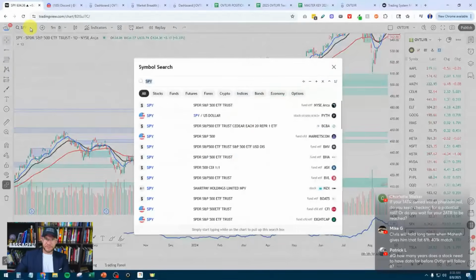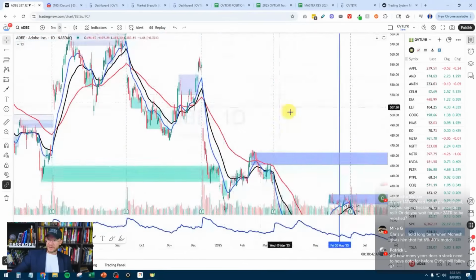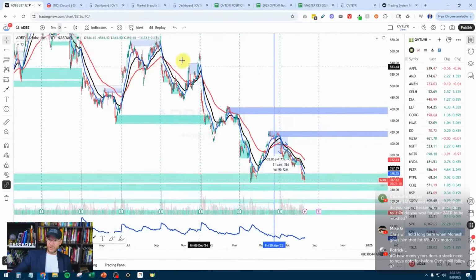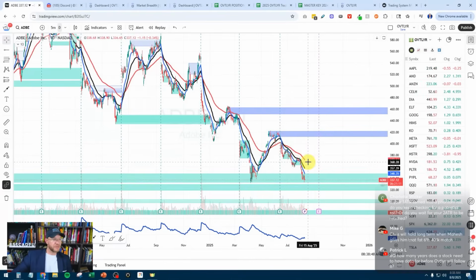Let's go to Adobe real quick. And let's look at this, right? Dude, this is a horrible stock. This is a horrible, no good, very bad. There's no way I'd buy this with your money kind of stock, right? And because of this, there are still people trying to bottom feed the entire way.